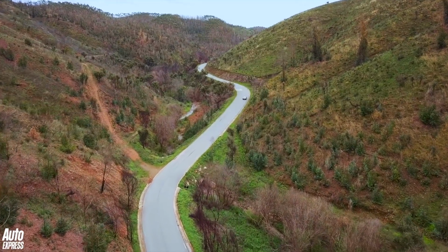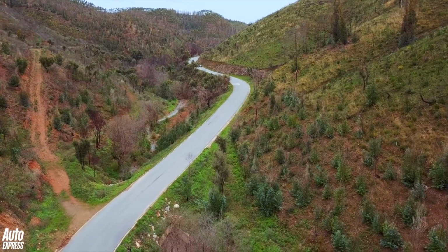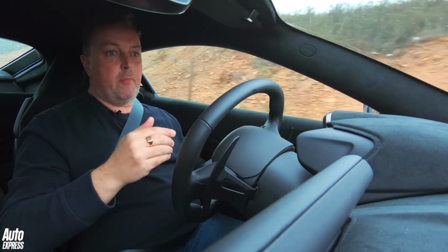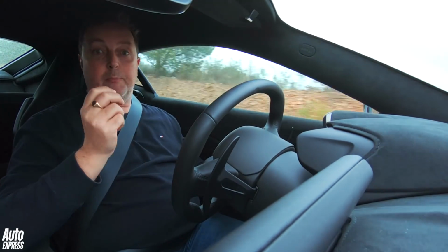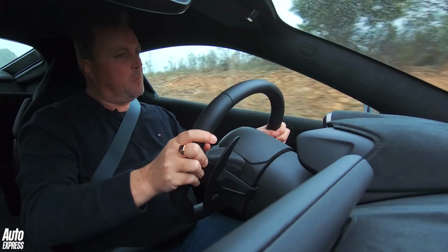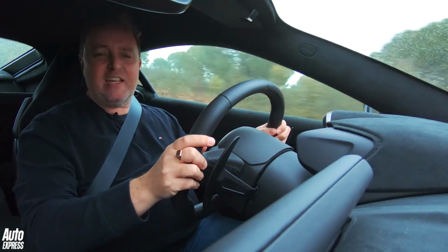This is really slick when you want it to be, but you can take it through 3 modes. There's Sport, Sport Plus and Track. As you move up through the modes, you get a little bit more performance, a little bit more throttle response, a little bit more noise. This car, it's a great sounding car.